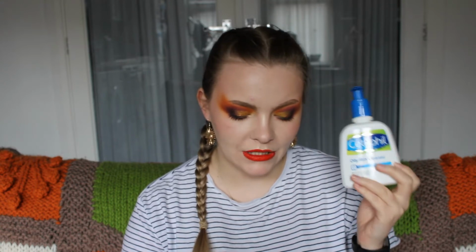I used it 92 times in total, which is pretty good. I do like this. I don't think I would repurchase it because I am starting to realise that I do not have oily skin. I have normal to dry skin and I need hydration. So yeah, I wouldn't repurchase this one, but if they have another one, which I'm sure they do, for drier skin, I might test that one out at some point.